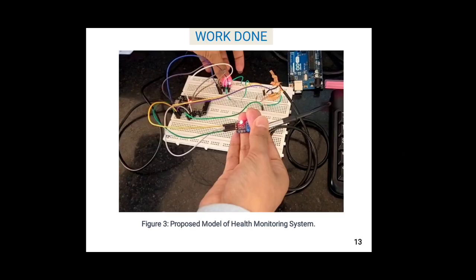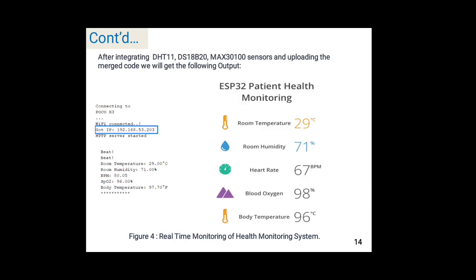This is the circuit we have made, the hardware part, and there you go. We have uploaded it to the web server, and you can see how the parameters are displayed. Here the parameters are perfectly normal. These are the parameters taken in a normal environment.